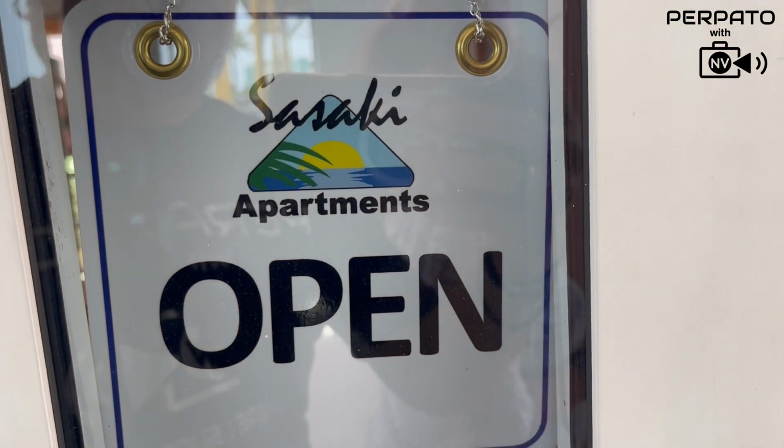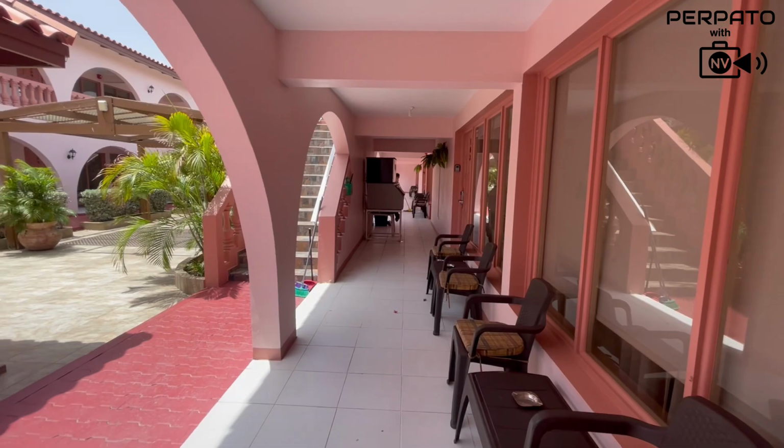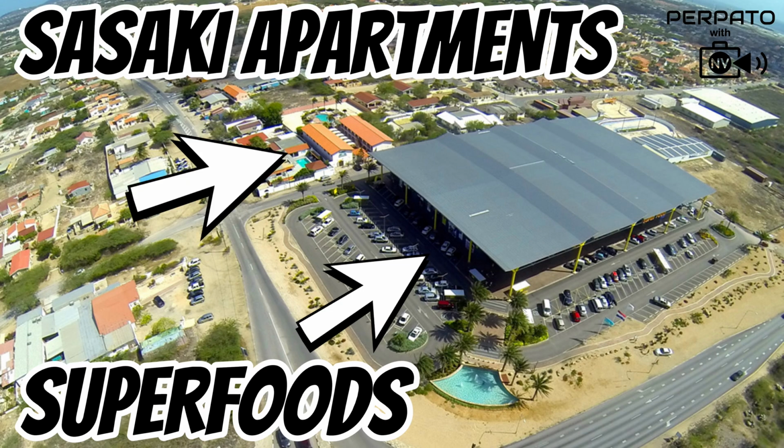So this is the Sasaki Apartments here, right across from the Superfoods here in Aruba, right on the main strip. They offer more of a budget-friendly option. The rooms are really cute.